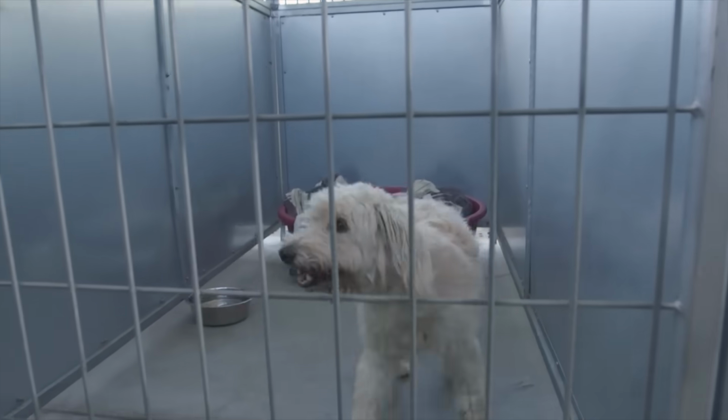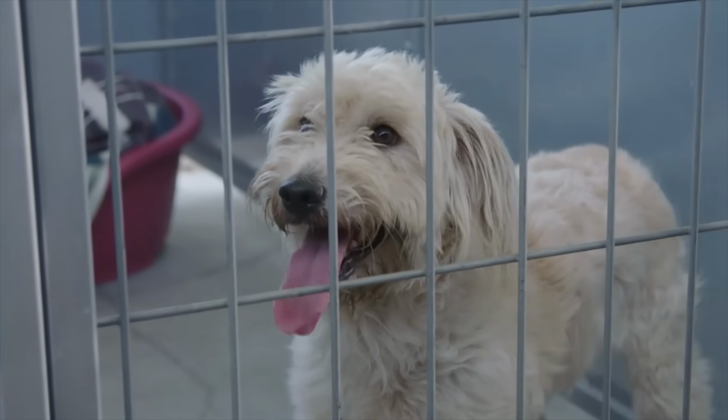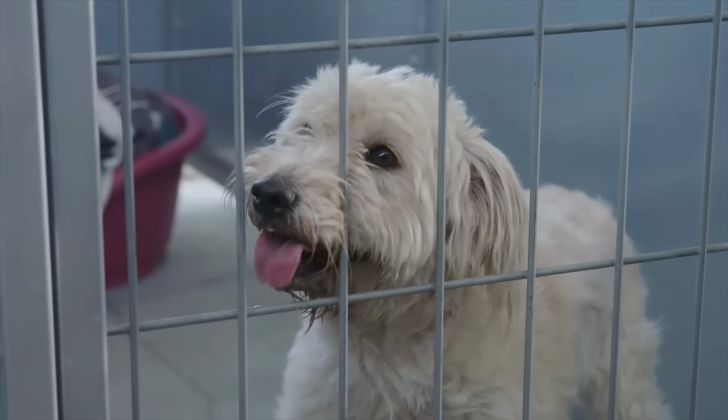Her time right now, it's pretty limited. So I'm gonna get down there and rescue her. See what I can do. Sure enough, Nicki doesn't know what to do with herself inside a cage at the shelter.